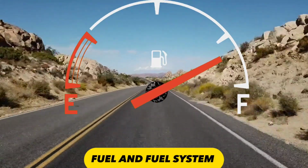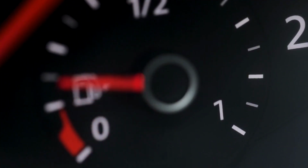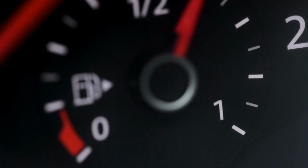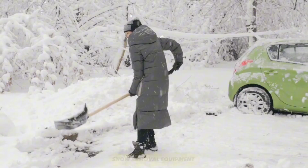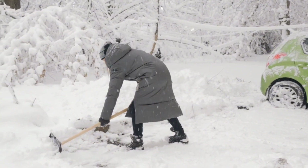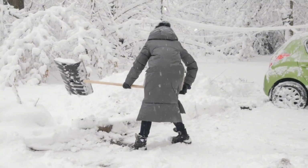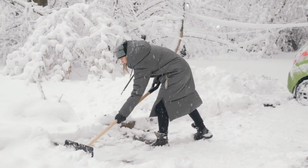Fuel and fuel system. Keep your gas tank at least half full during the winter. This helps prevent moisture buildup in the fuel system and ensures you have enough fuel in case of delays. Snow removal equipment. Carry essential snow removal tools, such as an ice scraper, snow brush, and a small shovel, to clear snow and ice from your car.